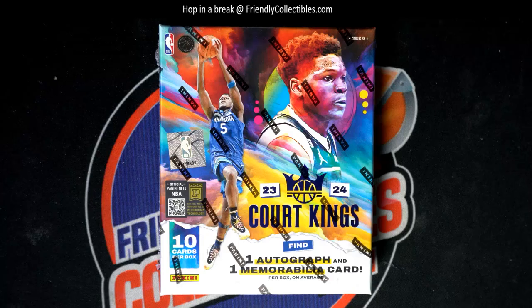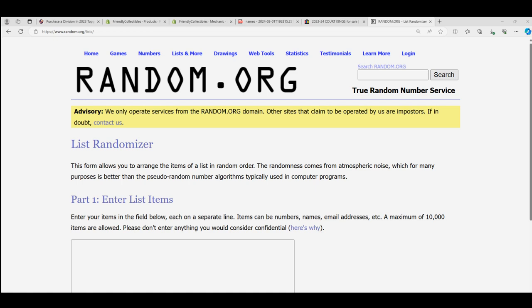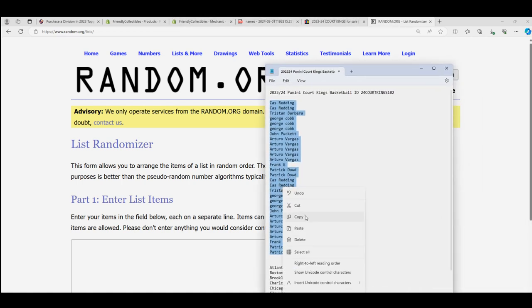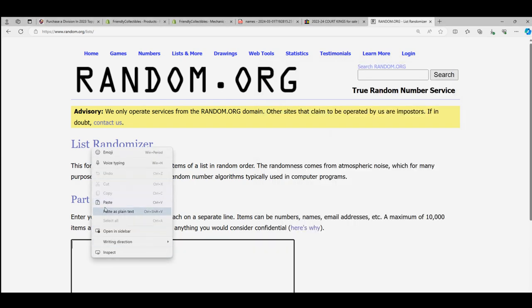Because it is time for Court Kings Basketball. Hope. Each of us will go through seven times. We'll stack the lists up side by side.